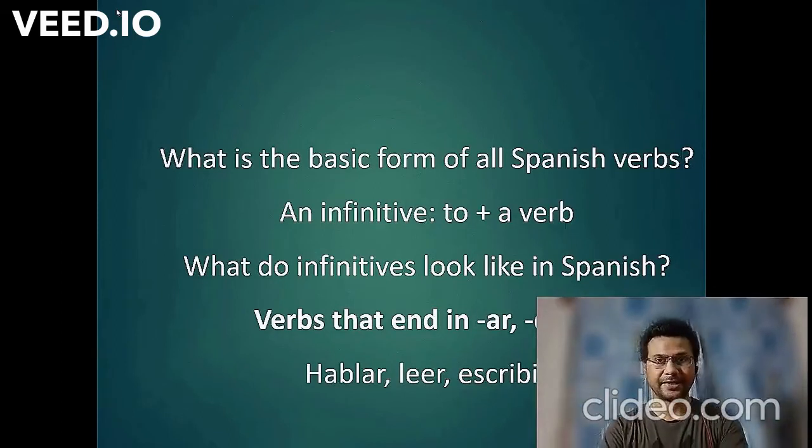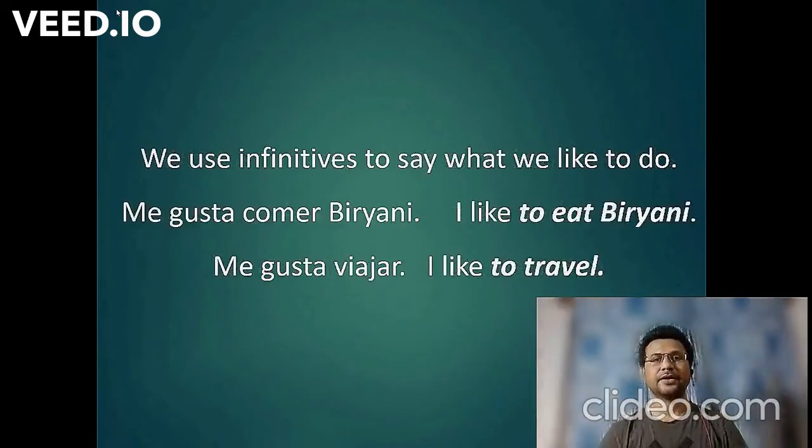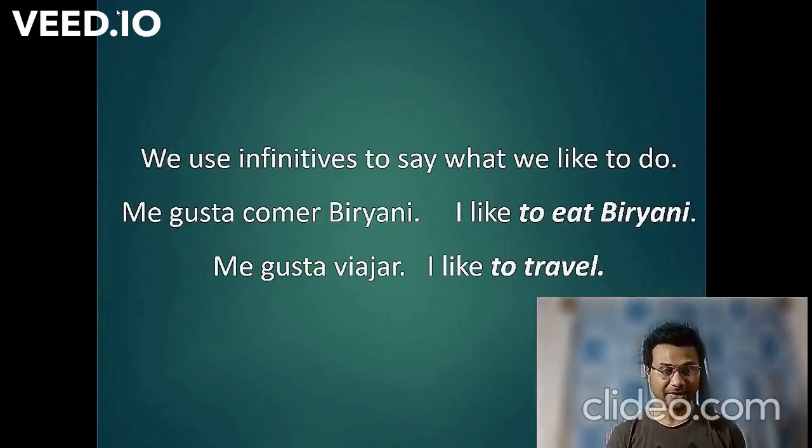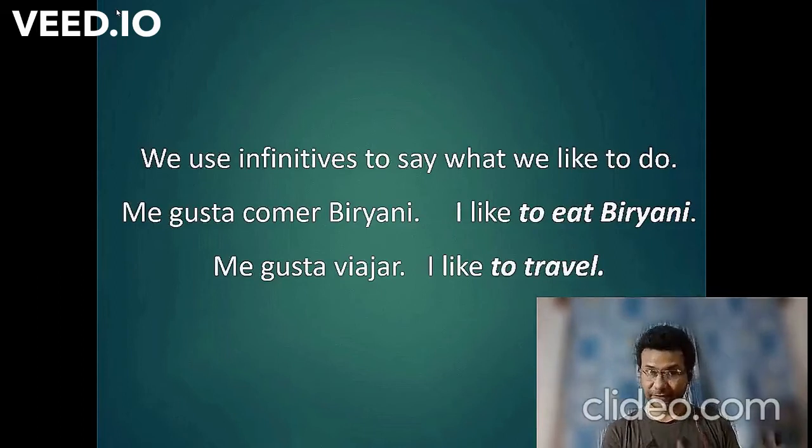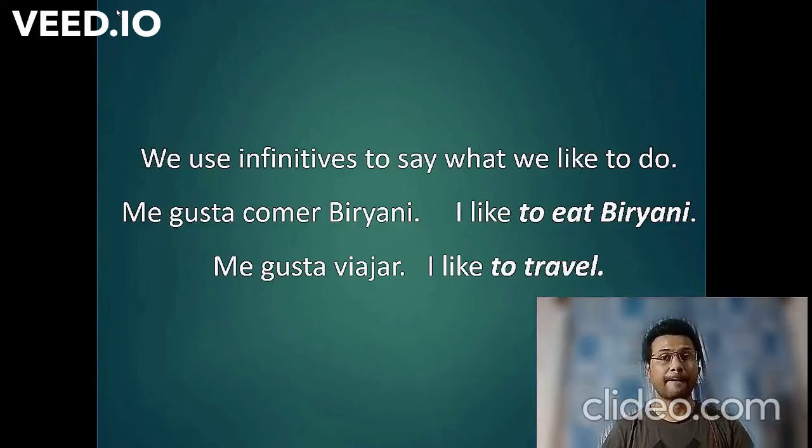Let's see an example. Me gusta comer biryani. I like to eat biryani. Here, "I like" is the main verb, and "to eat", the infinitive form, has been used because it's the secondary verb in the sentence. Another example: me gusta viajar. I like to travel. Again, my primary verb is "to like", and my secondary verb is "to travel", and hence we are using the infinitive form.